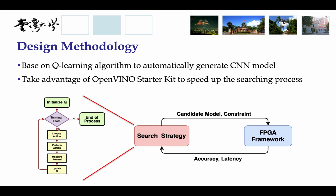Design methodology. In our distributed server-client framework, we use FPGA to accelerate the neural network search process. NAS generates candidate models for training and obtains feedback from the client FPGA framework. After several iterations, it will learn to find the model that has the highest score for the target device.